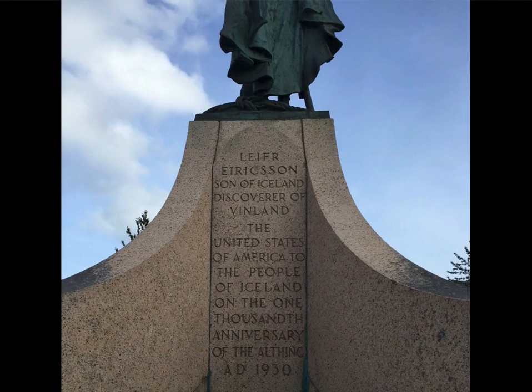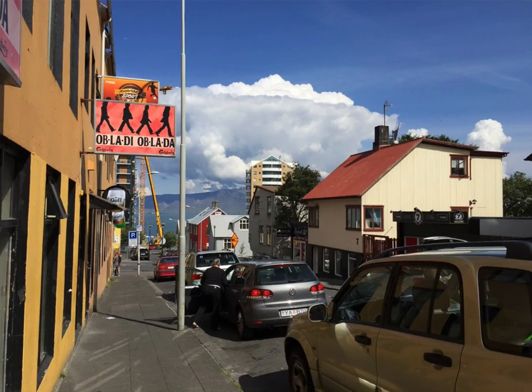And there's a statue, of course, by the church. This is Leif Erikson, the son of Iceland, discoverer of Finland. And this is a rather large statue outside of that church. And then, strolling along some of the side streets off that main road where all the shops are, I found this obla-di-obla-da shop. So anything Beatles-oriented, I, of course, have to take a photo of.